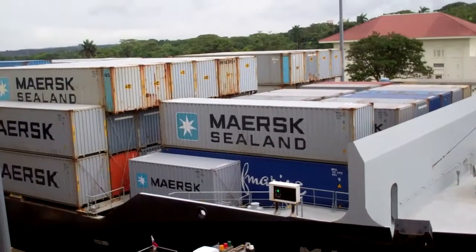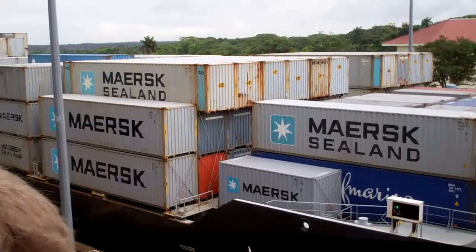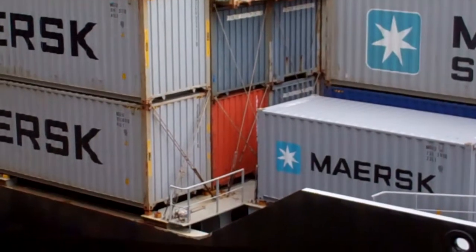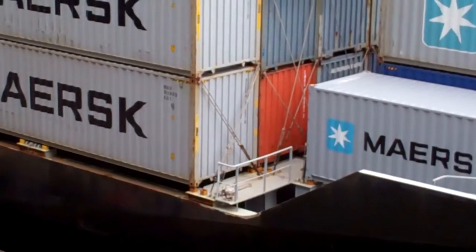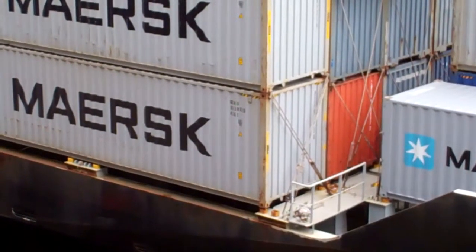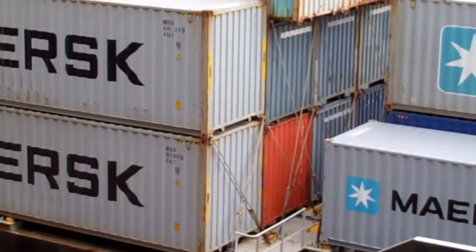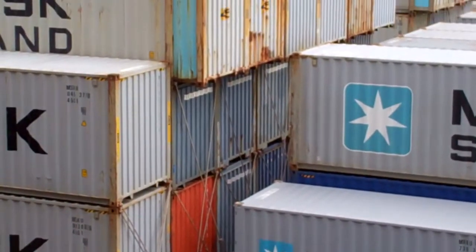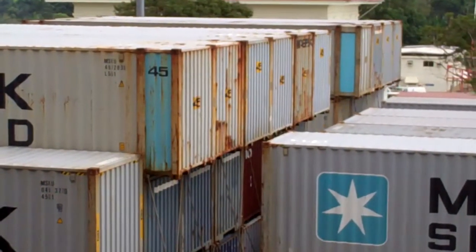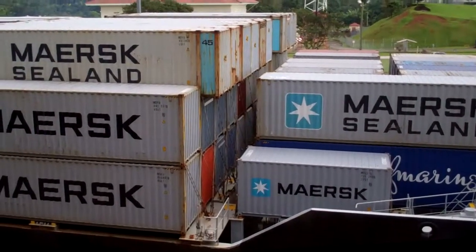The container ship is loaded with containers, and they're all tied down with cables so they don't fall off. Cables crisscross one another, and they go from the deck of the ship all the way up, and that's what keeps containers in place when they're out on the seas and the oceans. See how they're all tied down?